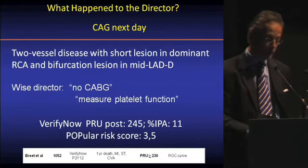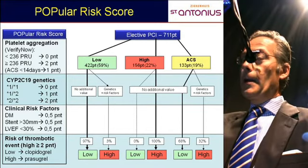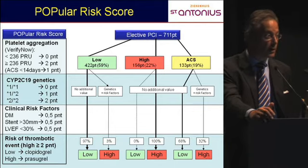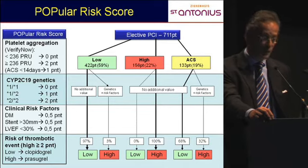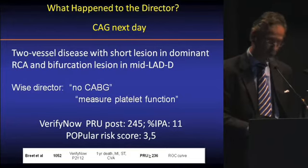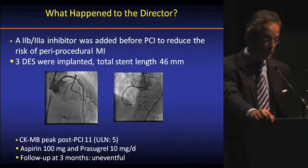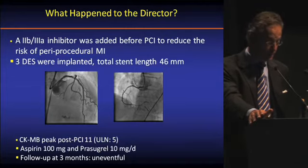We also measure a risk score, which is the popular risk score in our hospital, which is a composite of platelet aggregation, as you can see on the slide on the left-hand side, but also genetics and clinical risk factors which are predictive of worse outcome, especially diabetes and a diminished left ventricular function. And this patient had a total risk score of 3.5, which is above the cut value of 2. For both reasons, this patient was treated with a 2-beta-3 inhibitor, probably to reduce the per-procedural myocardial infarction risk.